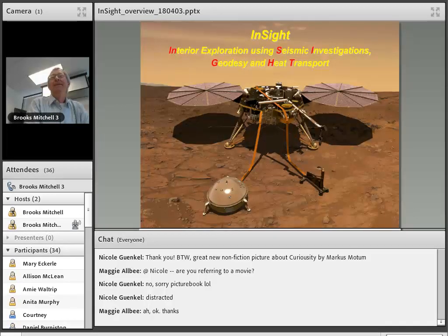Okay, so now let's finally get to where we need to be, which is talking about the InSight mission. And every mission needs a good acronym. And so instead of saying today we're going to talk about the interior exploration using seismic investigations, geodesy, and heat transport mission, we just say let's look at InSight.